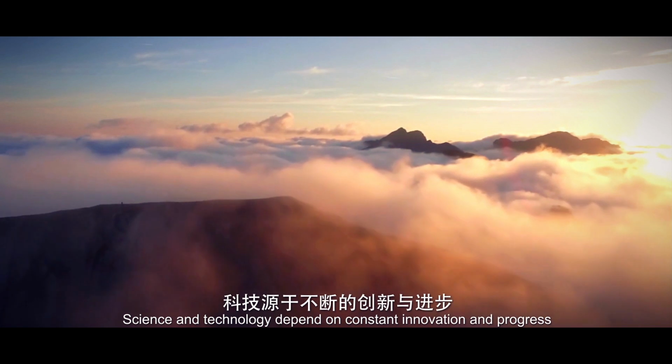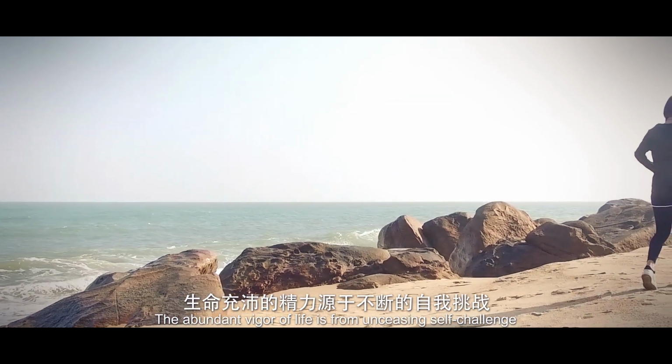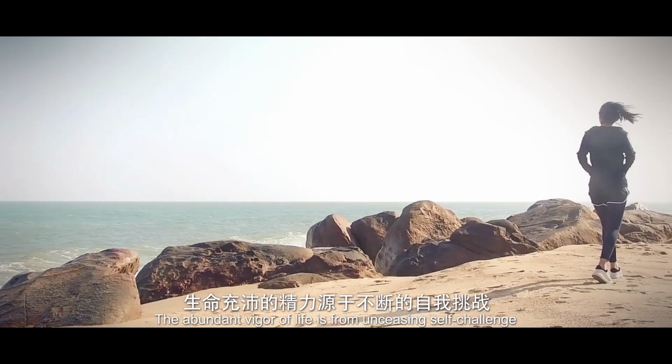Science and technology depend on constant innovation and progress. The abundant vigor of life is from unceasing self-challenge.